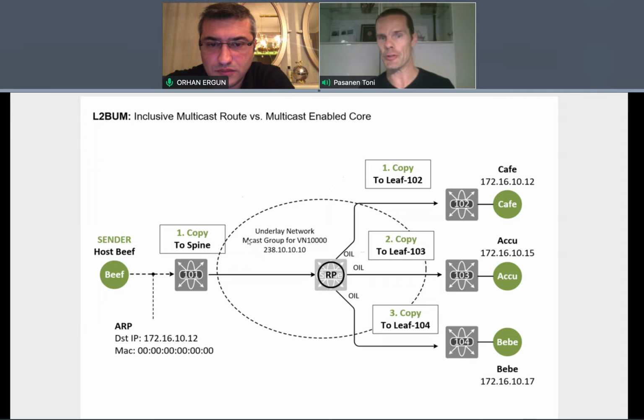It will replicate your ARP request out of each and every single interface which belongs to the multicast outgoing interface list. So even though we have a multicast enabled underlay network, the traffic generated for ARP is almost the same as what we are dealing with in the ingress replication tunnels. The difference lies in the sending switch.